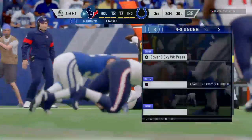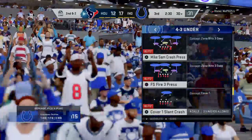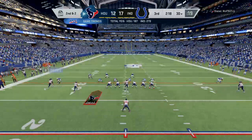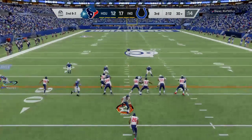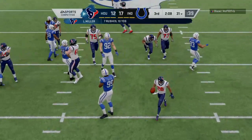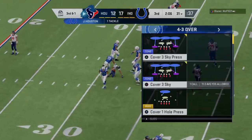First play of the drive, let's give credit all around. Excellent blocking, but the guy carrying the ball, he was the finisher. A really nice run. 8 yards the tally on that first down run. Here's 2nd and 2. They keep it on the ground. This time it's Miller. And he's stopped after a gain of 1. Not enough. Still a yard to go on 3rd down.